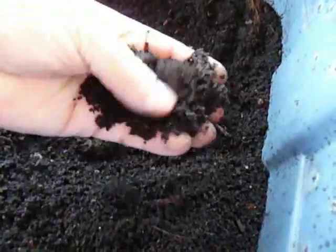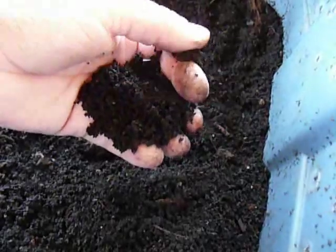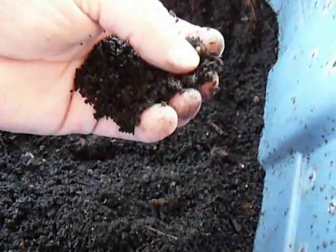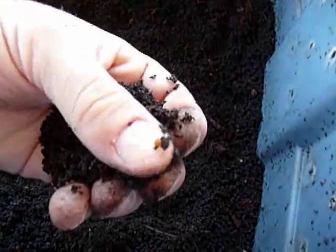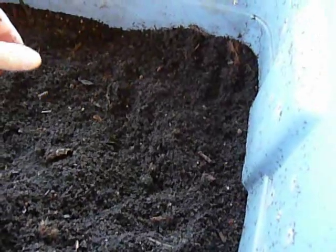And obviously, if there's some worms or some, I guess you would call them eggs. They're egg-like. I don't know if that's the actual proper name for them, but there's one right on top. If those get into your garden, if they haven't hatched, they can hatch into your garden and spread worms that way. So I think that pretty much wraps anything up.